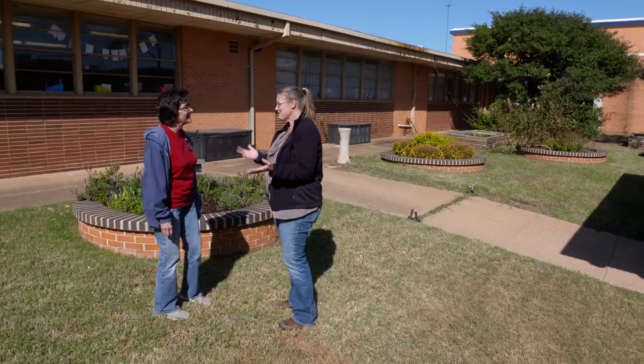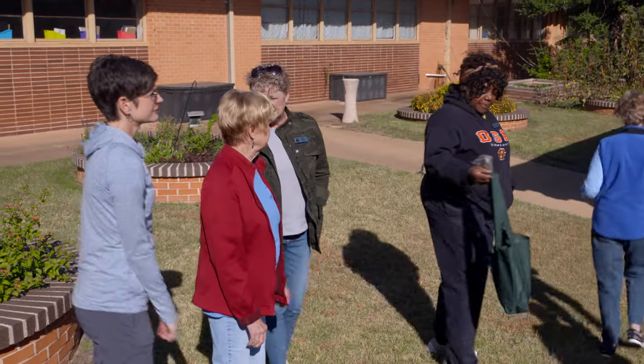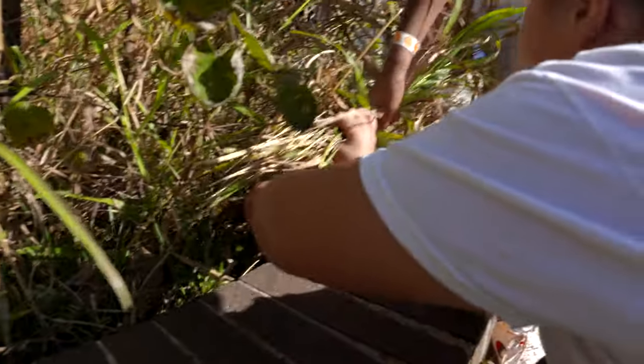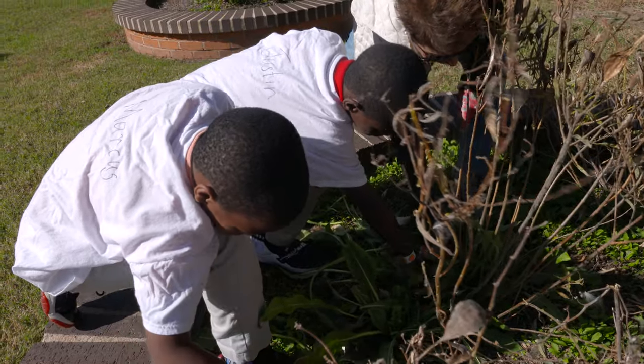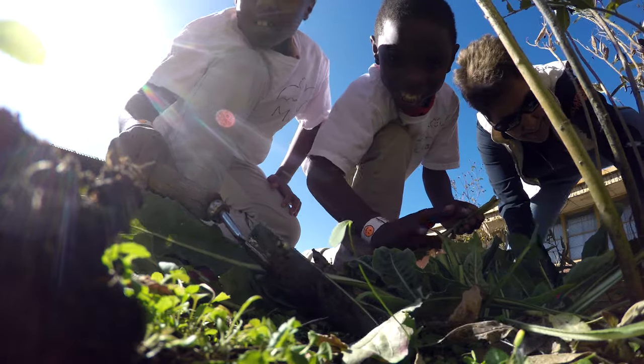It does. So who's maintaining this space? There's a group of master gardeners, and we come out here on what I call maintenance days, and we try to keep the garden in some kind of good shape because the kids really don't have the time to pull all the weeds. When they're out here, they're pretty busy, and so they do a lot of that. They know about weeds, and they do pull some weeds.